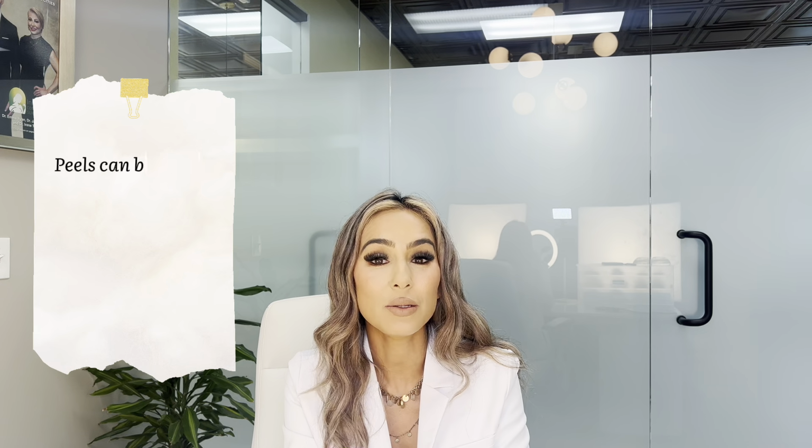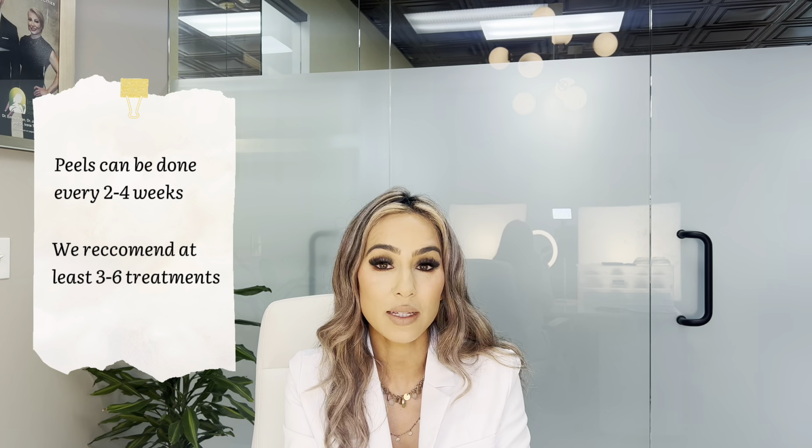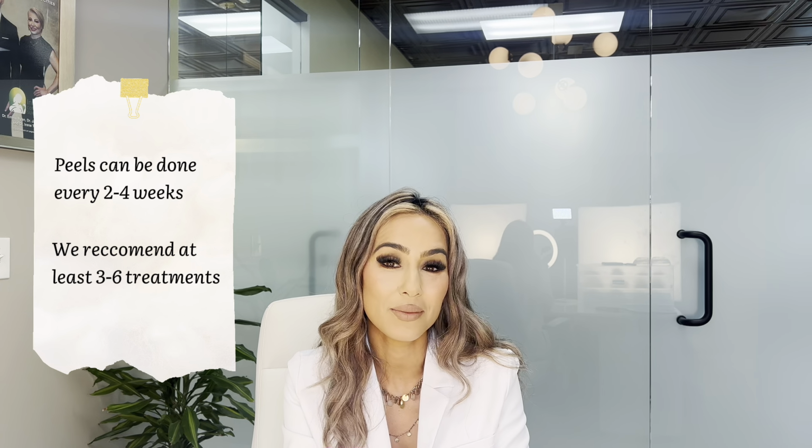Based on what your concerns are and what you and the esthetician discuss, you can do the peels every 2 to 4 weeks. Typically, it's best to do 3 to 6 rounds of it, depending on how strong you go. The treatment process can take anywhere from 30 minutes to an hour, just depending on what else you're doing in that treatment time. And you can expect to see results within a week to 2 weeks.